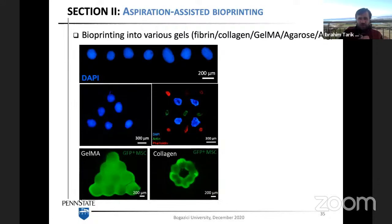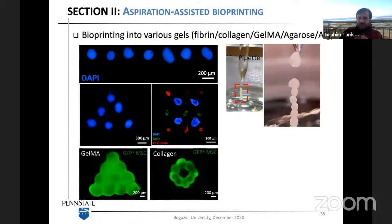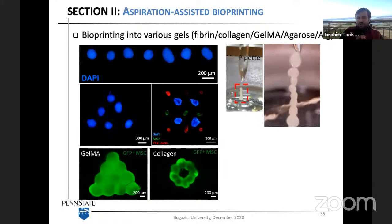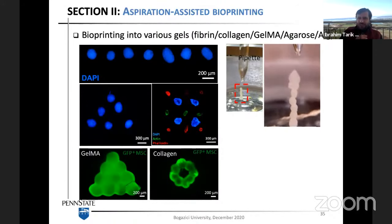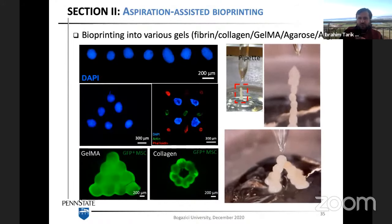So we tried printing on JALMA, we tried printing on collagen, different hydrogels. We also tried to print those on top of each other in the air. So this was an interesting video that the students captured. As you can see, 8 spheroids were printed on top without any support structure. This was very interesting. It's like a pizza tower, right? It's not really tipping off. And this was extremely interesting, had a lot of attention. So we made different configurations like bridges and so on.